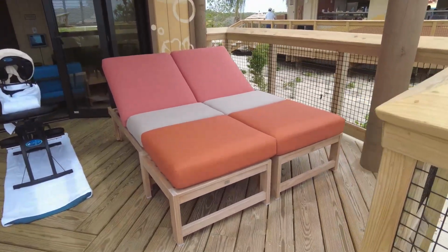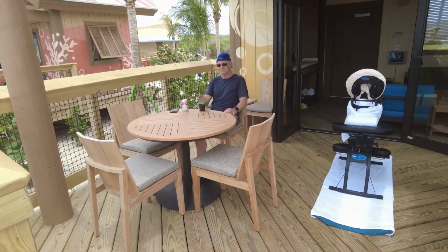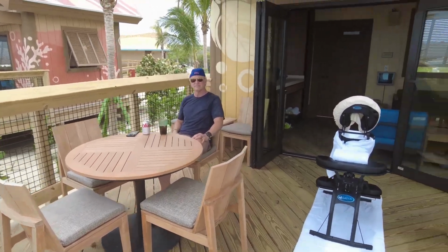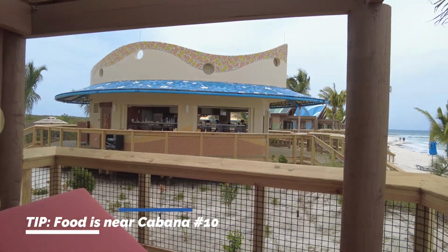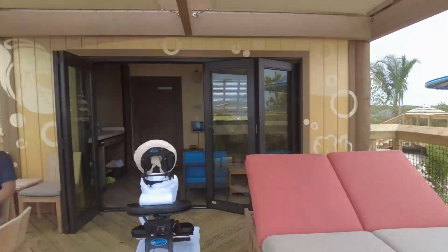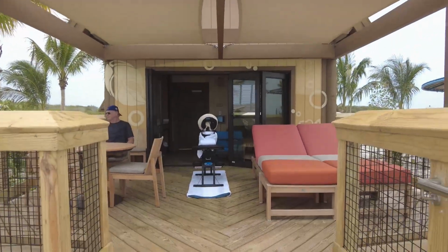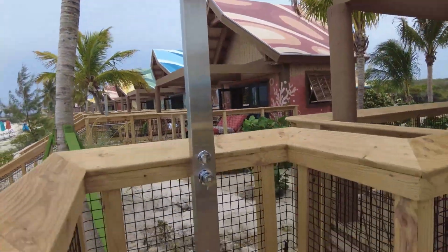So here we have two chaise lounges. My husband Scott, I just love that there is a table here. Love it. Four chairs. We're about to go over and get our food. And speaking of that, the food area is right here for only our family cabana guests. So you go and get your food and bring it back to your cabana, which is nice. Let me just step out for a minute and show you all the way up. This is just absolutely gorgeous. And you do have a private shower here, which is nice.